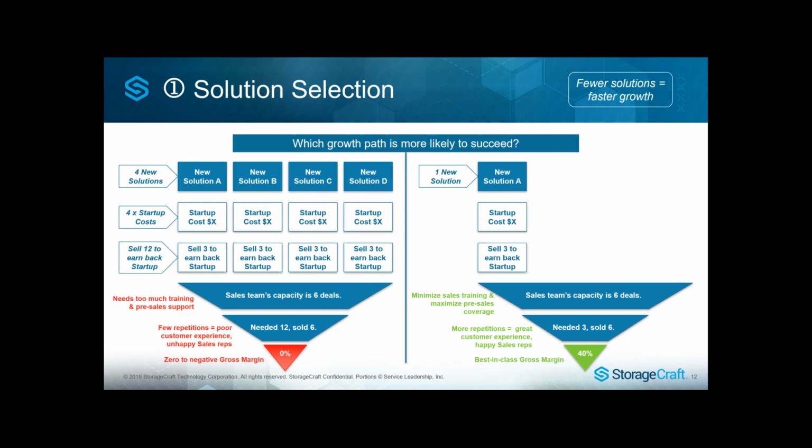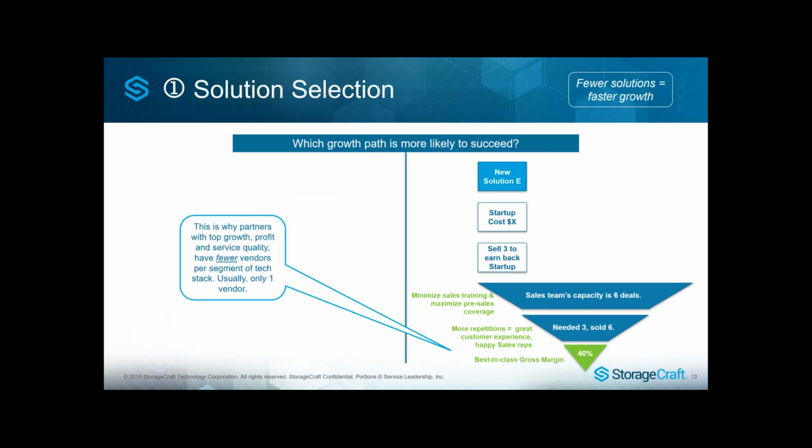So this is why the top performers actually have fewer vendors per segment of the technology stack rather than 3 or 4 or 5. Even though it seems paradoxically intelligent to have 3 or 4 or 5, it's actually paradoxically smarter to only have 1. So that's the first step, right?